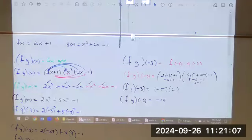So the notation is f over g. Function f divided by function g of x is just function f of x divided by function g of x, as long as g of x does not equal 0. You cannot divide by 0. That's always the concern. Watch out for 0. And we'll see that example when we start doing some homework.